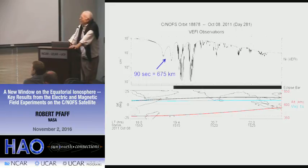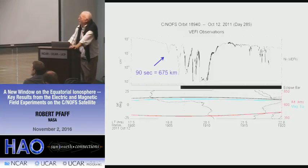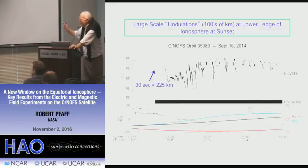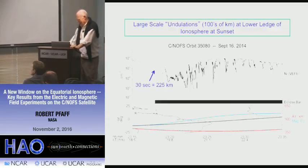So again, we had shear, we had the pre-reversal enhancement, and that we suggest is driving it unstable. So now here's just several examples. It's very common. You see these large-scale instabilities, always cleaner on the day side. And we're trying to relate those to the shear right now, quantitatively. But you can see you get some very small ones at the beginning.